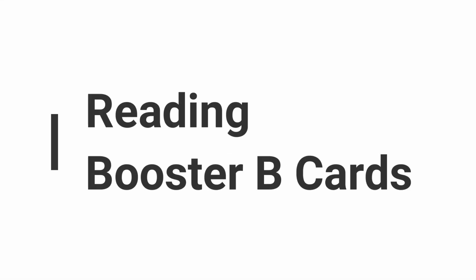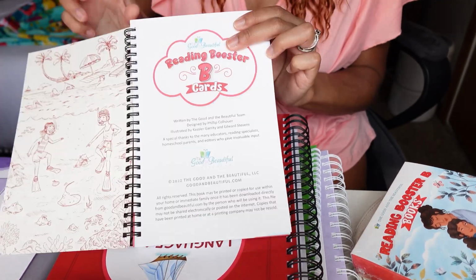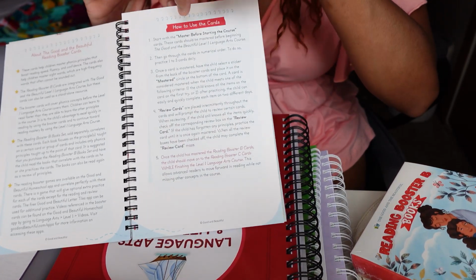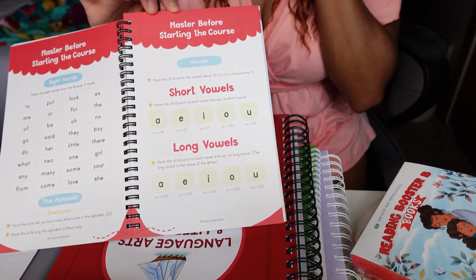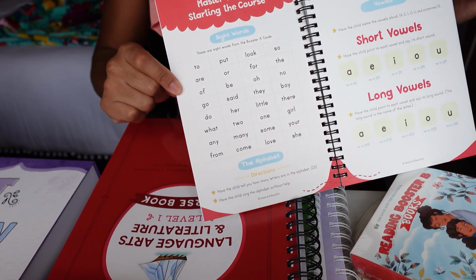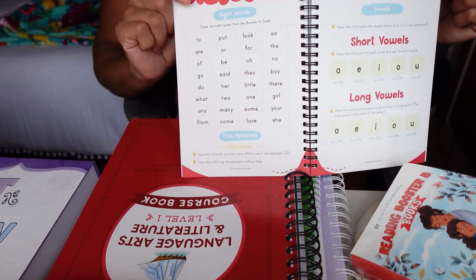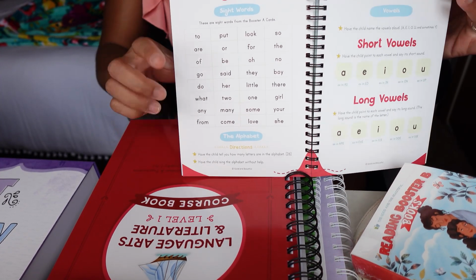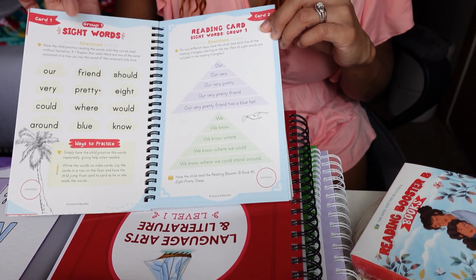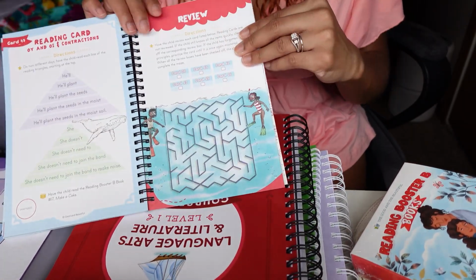Here is the Reading Booster B cards that go along with the language arts course. It tells you how to use the cards, and it tells you what to master before you start the course. Sight words that you need to master. Again, you can print this stuff off for free on their site. I printed off this page as well as the story that was required to be mastered ahead of time, so that we can go over it before we get into the course, before I even purchased it. And then it just dives right in. So sight word practice, reading practice, all of the things. And again, it coincides with the lesson.